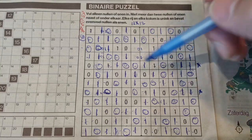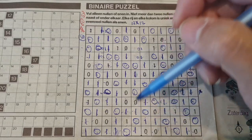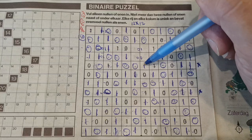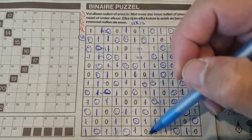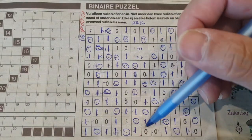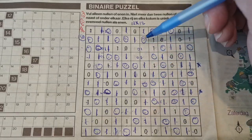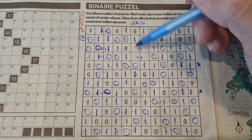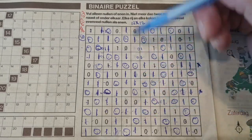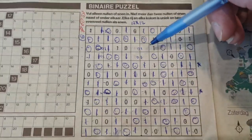Here. 4 numbers, 4 digits. Alright. 1, 2, 3, 4, 5. 1, 2, 3, 4, 5, 6. 1, 2, 3, 4. Wait. 1, 2, 3, 4, 5. Okay, 1, 2, 4, 5. Okay, here and there. Here.